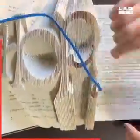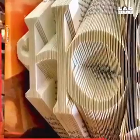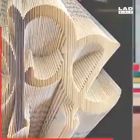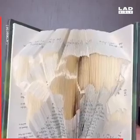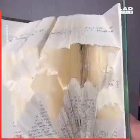With just his hands and a simple tool to hold pages in place, Yuto gets busy slowly transforming books from literary art into visual art. We can't imagine how many paper cuts have happened along the way.